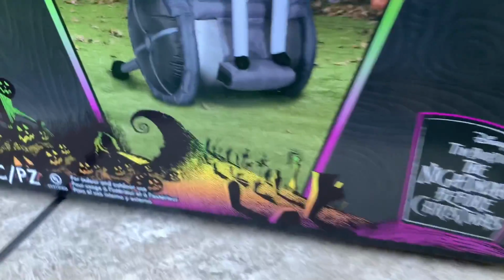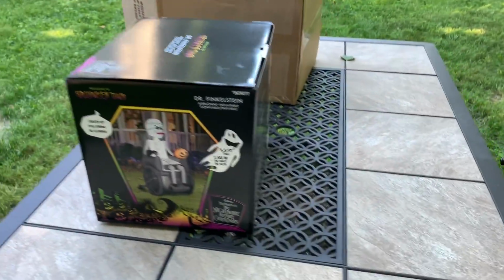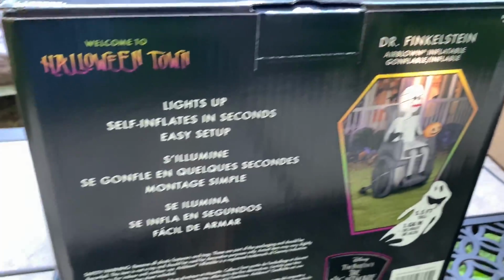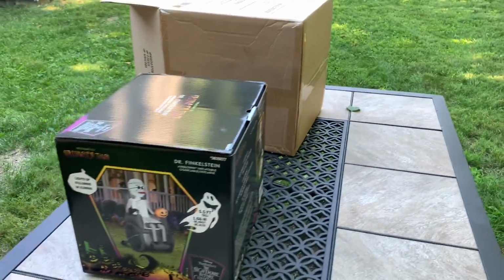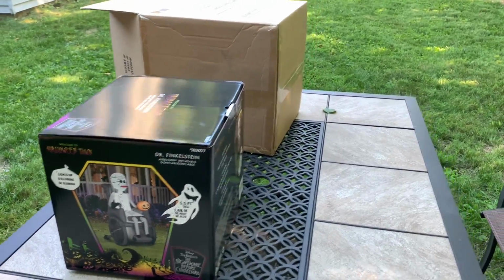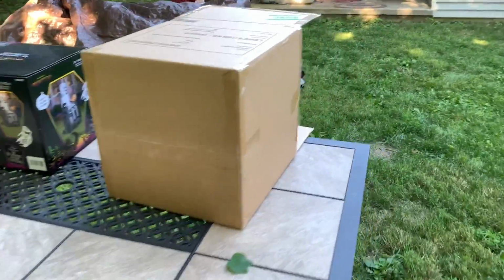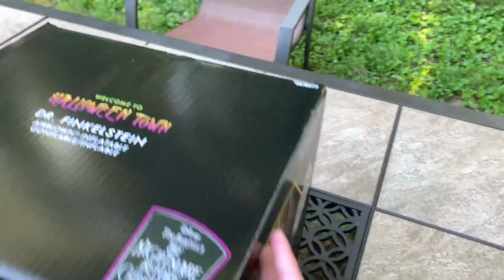And the box art on these Lowe's inflatables is completely different than the at-home box art and the Home Depot box art. You can see, obviously, this box is black. Those boxes are orange. That's something interesting there. I'm glad they didn't repeat the same exact box at all big box stores. So yeah, I'm glad it's different. Lowe's decided to do something different with that.